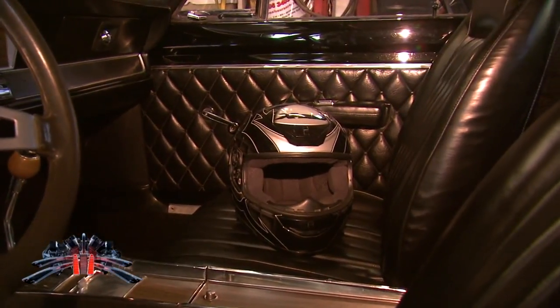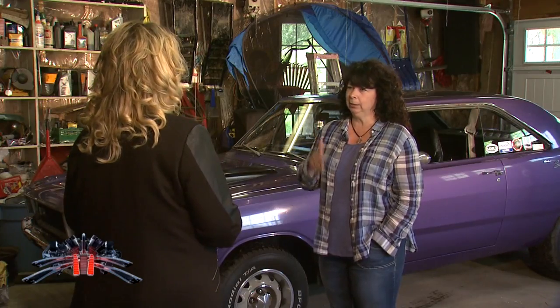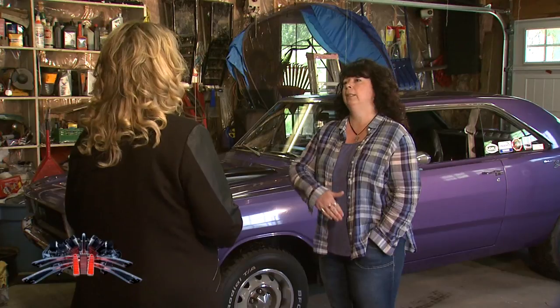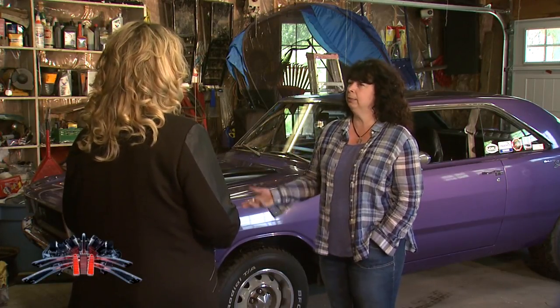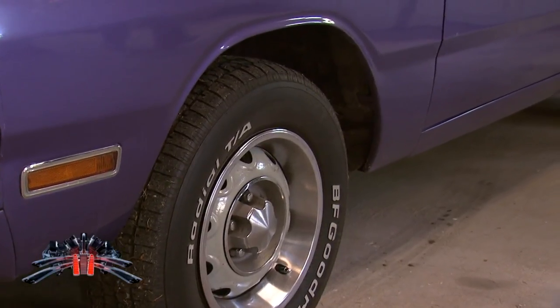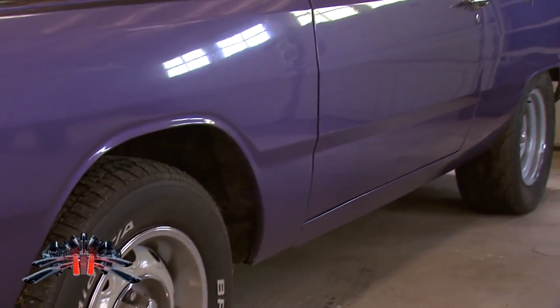I'm really used to my car, and I think it helped that I started out at a slower time and worked my way up, so you get used to how the car works and what it does. Now, this is a beautiful color on this car. Tell me, is this a special color paint?